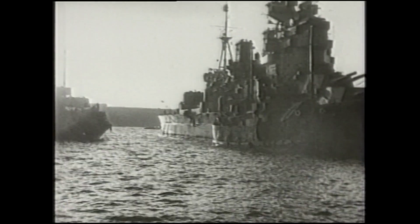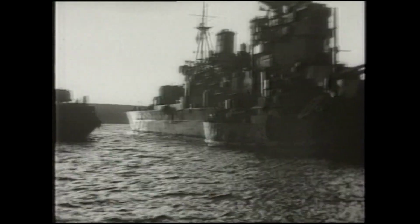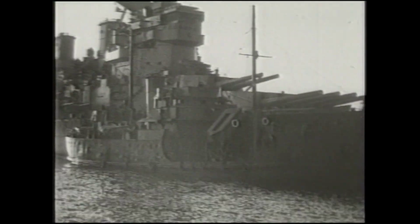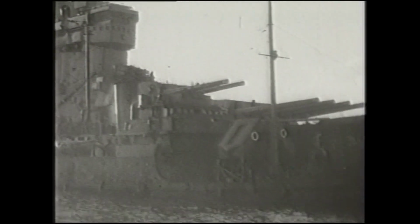Slowly we now approach the flagship, where various key figures will be found waiting on the quarterdeck to camera record for posterity some of their personal anecdotes of the Scharnhorst engagement, which eventually became known as the Battle of North Cape.